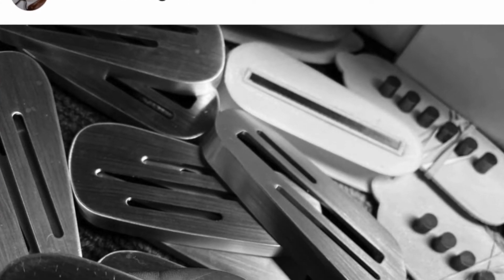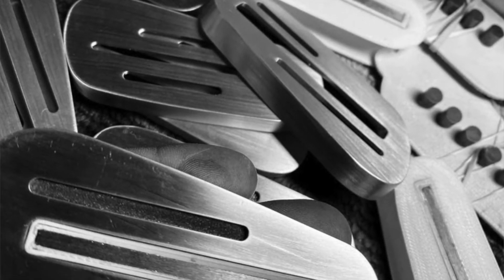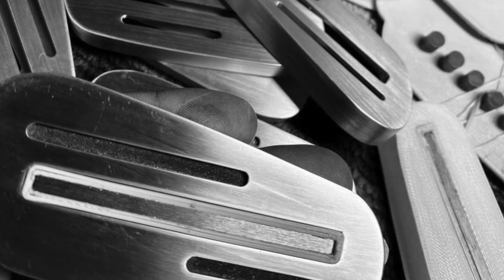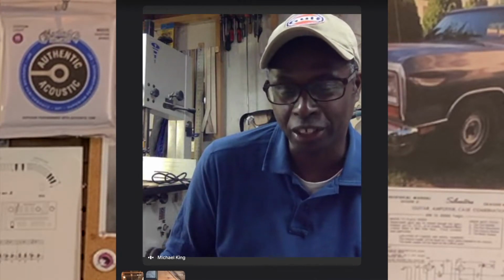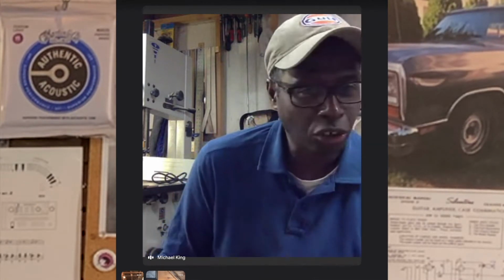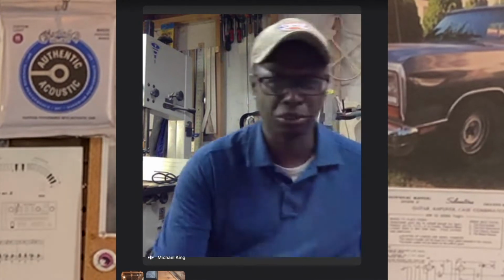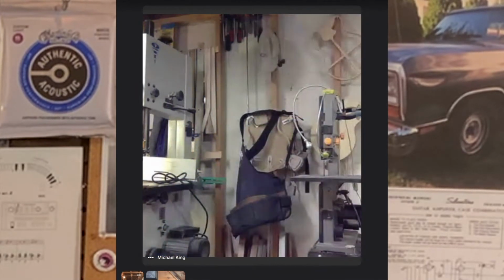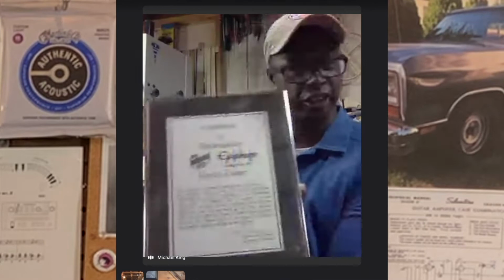And there are crazy stories when it comes to designing the hardware and the pickups that I put on my guitars. I could talk for days about this. There are so many different angles. I guess I should say I'm 57 years old, and I've been working on guitars since I was 17. I got my Gibson certification in '93.